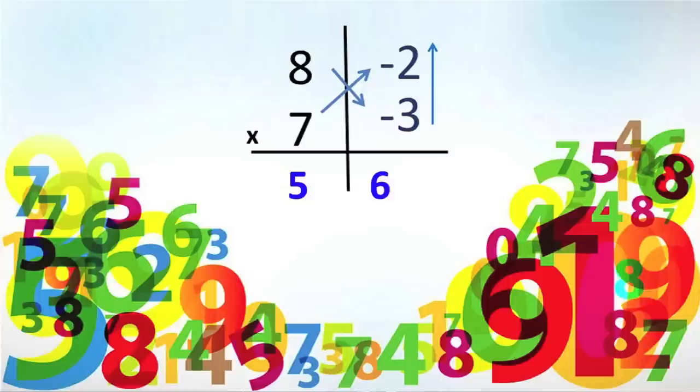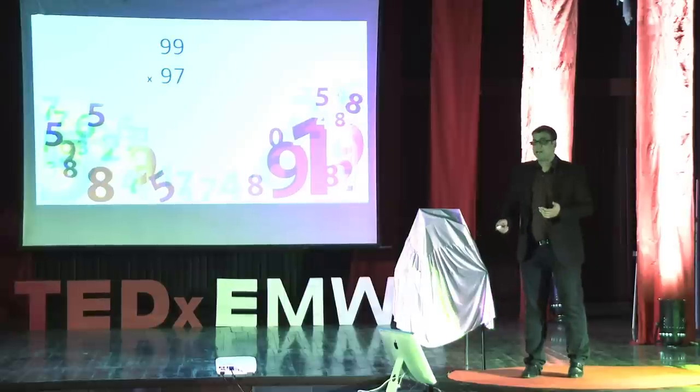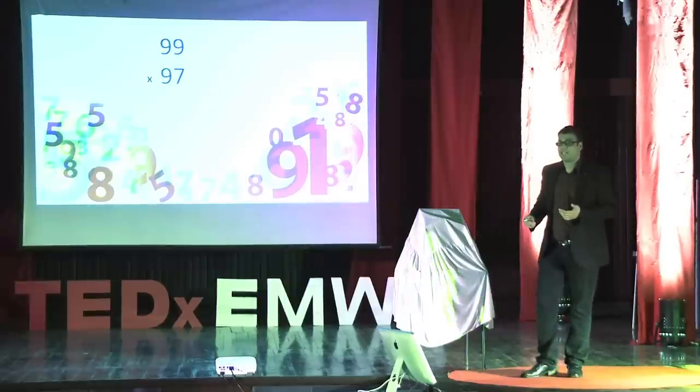So 7 minus 2 gives us? That's the first part of the answer. And you're going to multiply vertically like this. So 3 times 2 gives us 6. So that's our answer. Extending this to 99 times 97.